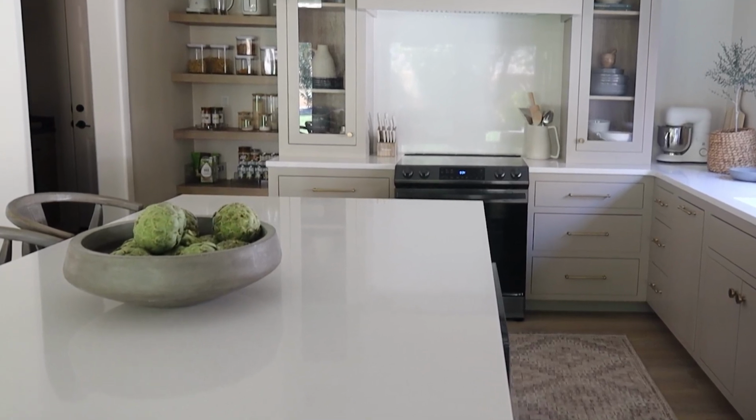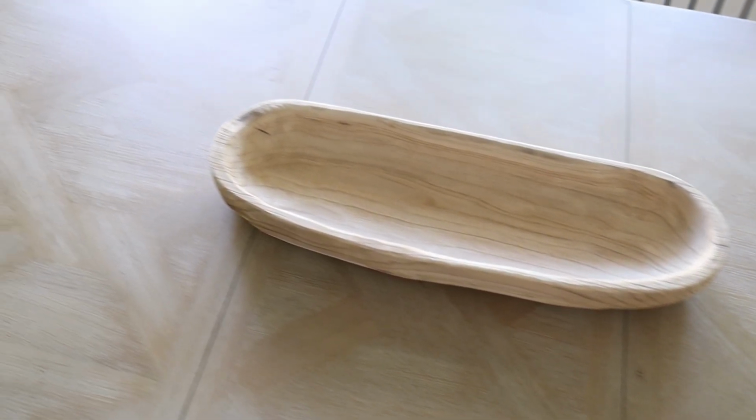And then right now on the middle of the kitchen table, I had the long one of these wood dough bowls. You can get the set of 2 right now on sale for $22, which is really, really good for those. They're kind of like a raw natural wood. They're great. You'll see when we do the full home tour, I used one in the laundry room and then one on the kitchen table. Those are really great for centerpieces, I think, because they're more long and linear.